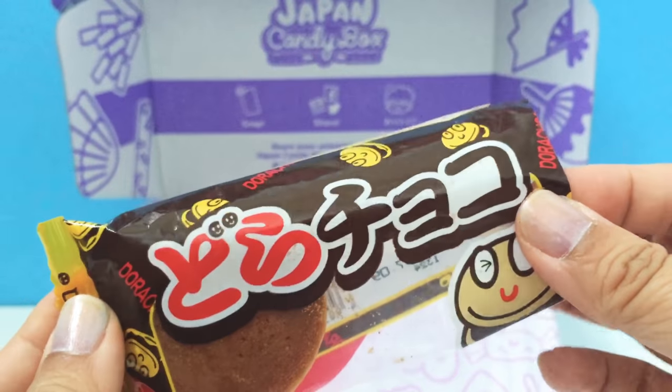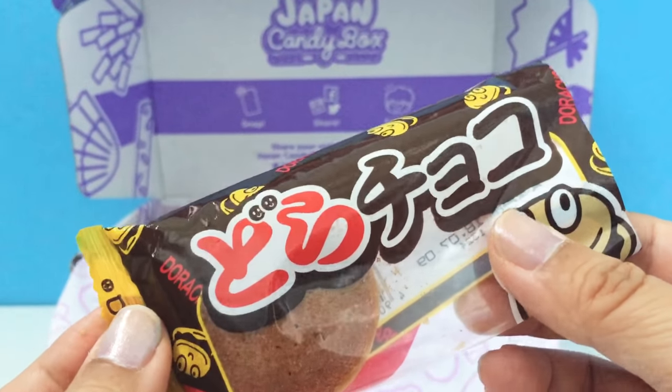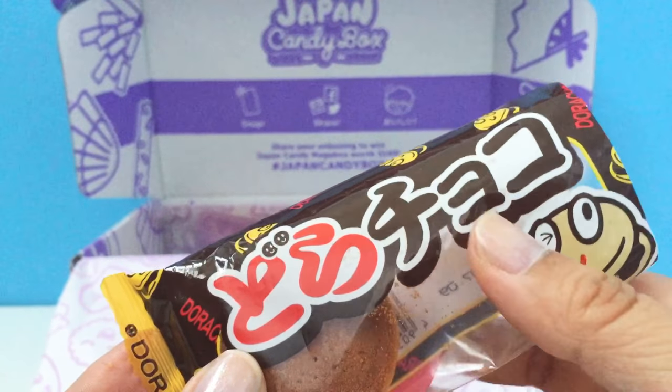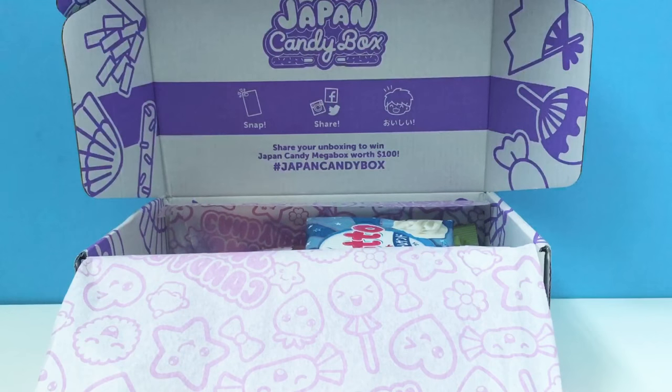That splits into fruits in the next one. Oh, let's save this for later. Yeah, it tastes almost like a Twinkie or something, but it's just got a different kind of filling inside. This tastes really good. These are all pretty good so far. Want to pick the next one?